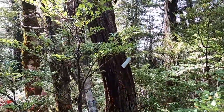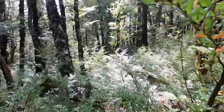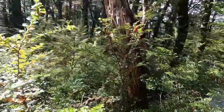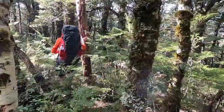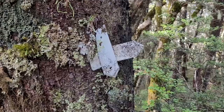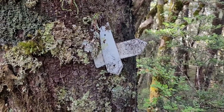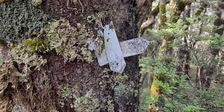We're still picking up markers, but very overgrown in places. As you can see, we're pretty much just trying to find our way through and follow a bit of a path. So I've just reached this marker, and we think that is the indication that we need to start heading downhill. On the topo map, it's almost directly above the apex of the slip.